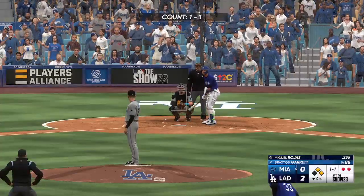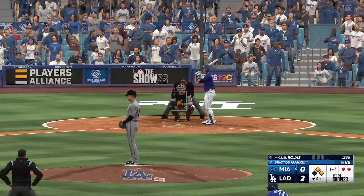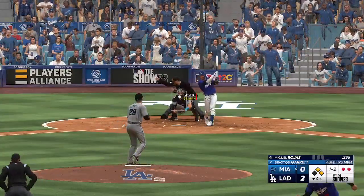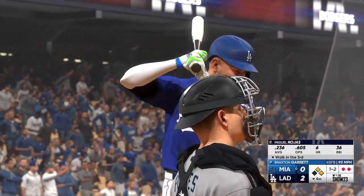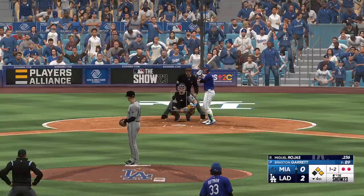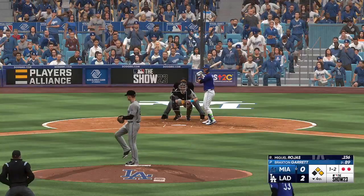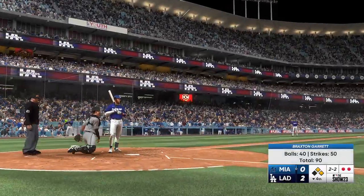Miguel Rojas at the plate. He walked and came around to score his first time up. And a pitch. Swings through that one. Two strikes. Next one misses, and the count is 2-2.